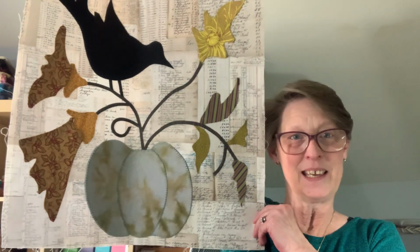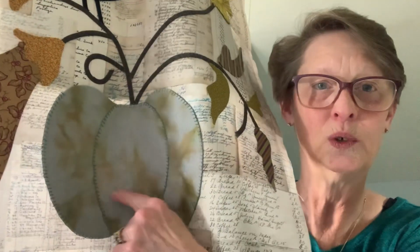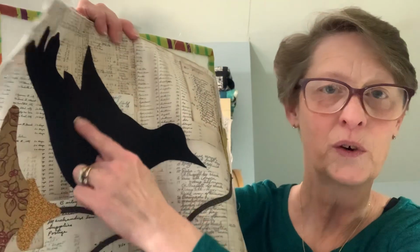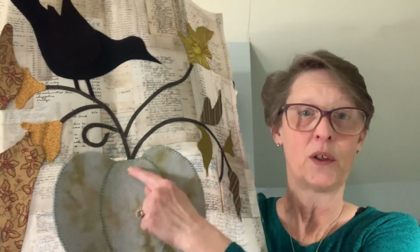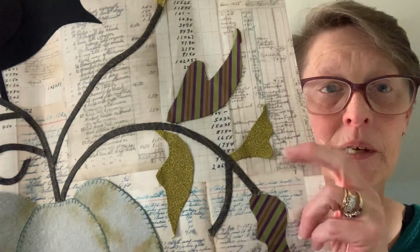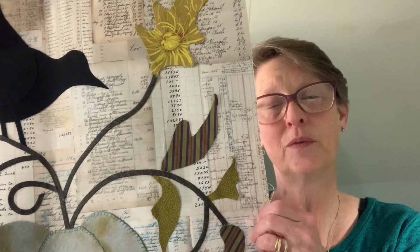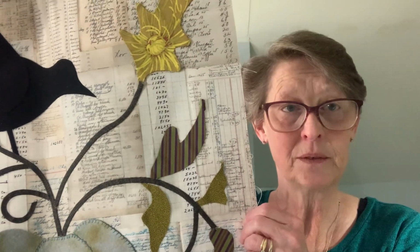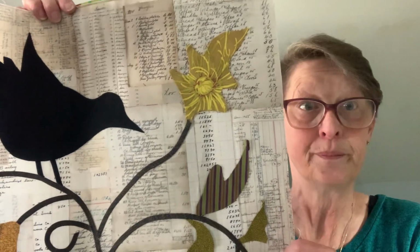As you can see, this part here is wool, and all the crows will be wool. So that's my plan, that all the pumpkins and all the crows will be in wool, and the other parts will be in different fabrics. And the backgrounds may not all be the same, but they will be some kind of low volume print, like print on print fabric.